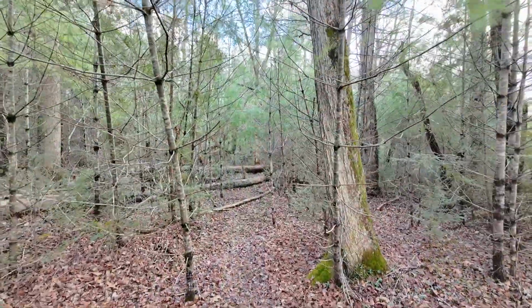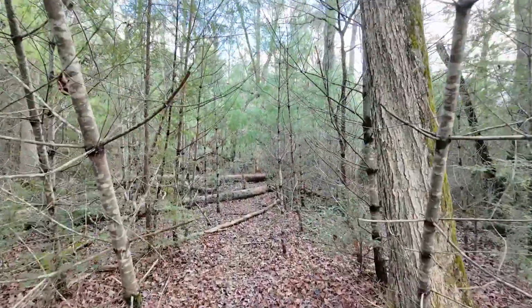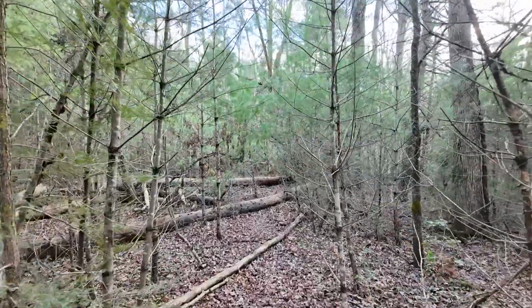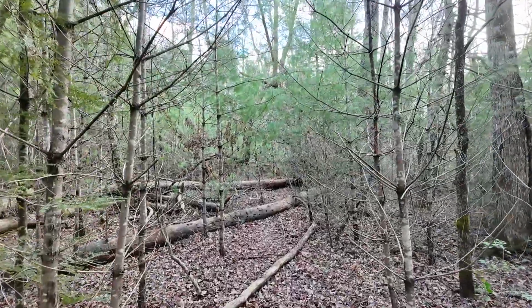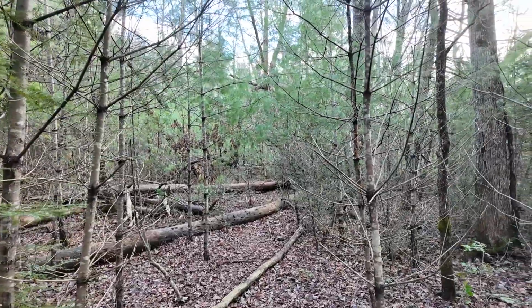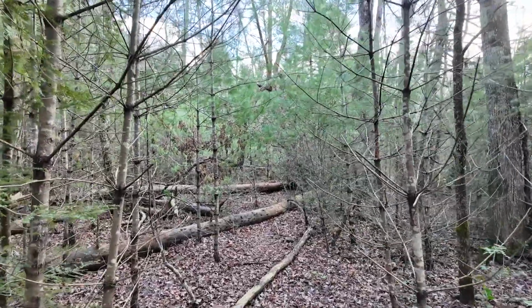So I pulled off at a cemetery over by the visitor center, and I've seen people walking in the woods before over here. So I thought what I would do is take a little hike. So this might be a trail and it might not be a trail. Can hear them crows. Seems like we got a lot of crows in Tennessee anymore.